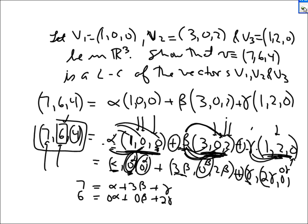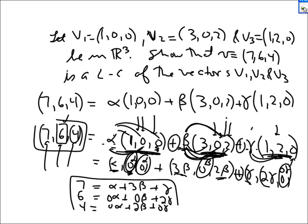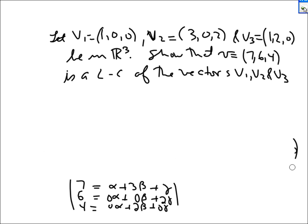And then I have 0 alpha plus 2 beta plus 0 gamma, and this should equal 4. So now I have my system of equations. I can solve it. And by the time I just got the system of equations, I could have done 2 of these type problems in my head, if they were as friendly as the one that I just did.